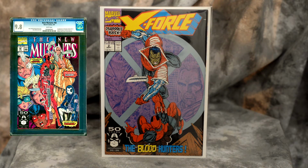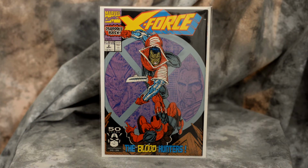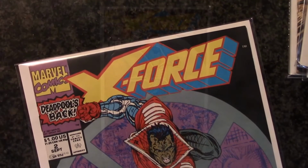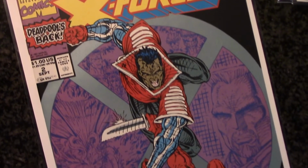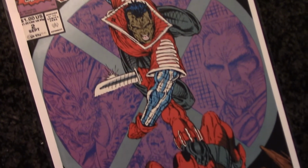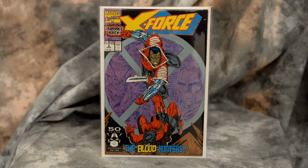Getting back to this book, X-Force number 2 features the second appearance of Deadpool. So what's up with X-Force number 2? The Overstreet price guide gives it a value of only 20 bucks US at the 9.2 grade. I find it odd that the first appearance has such market demand, while the second comic itself gets no interest at all in the marketplace.